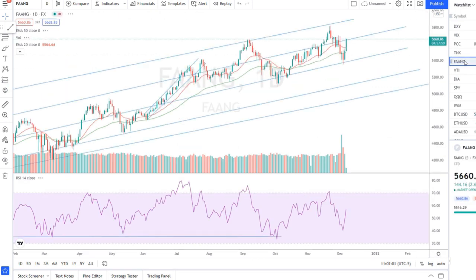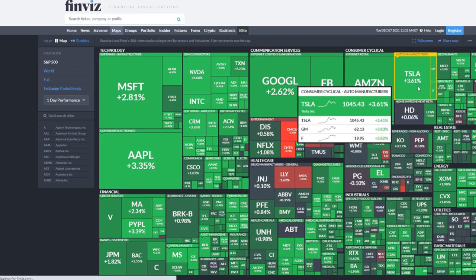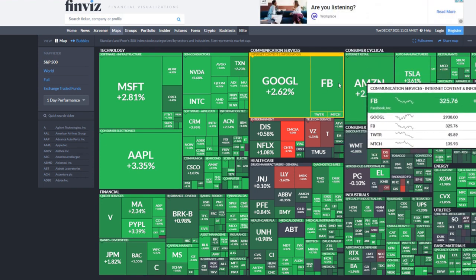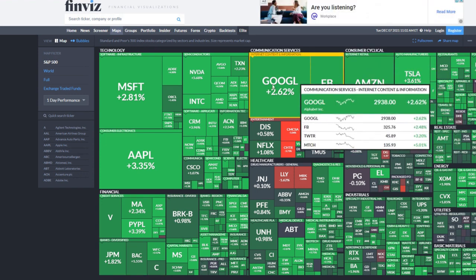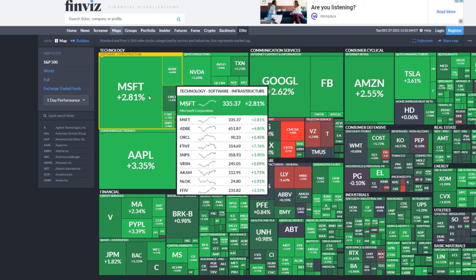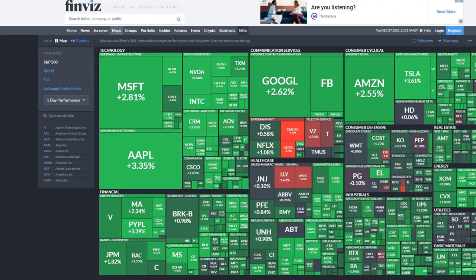The FAANG index today, 2.61%, and look at that on the S&P 500. All the big tech is up. Tesla up 3.61%, Amazon 2.55%, Facebook 2.5%, Google 2.62%, Nvidia 5.68%, Microsoft 2.81%, and Apple 3.35%. Big tech leading the way with the rest of the market.